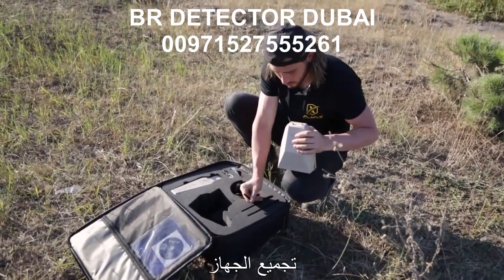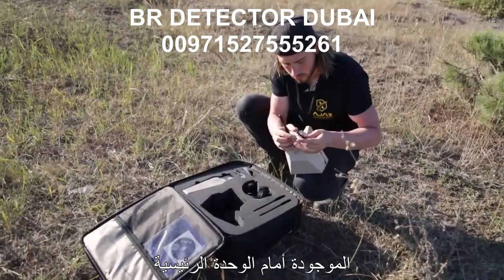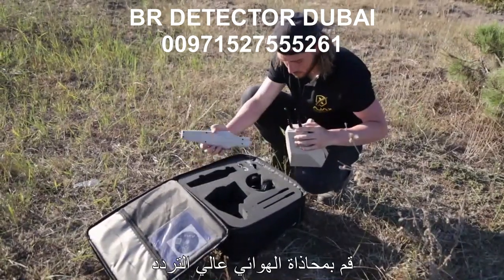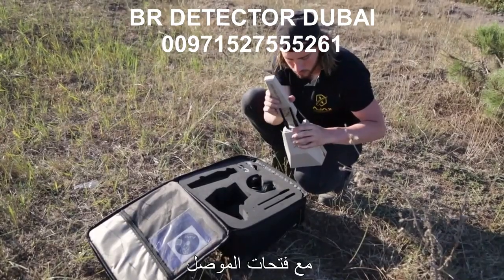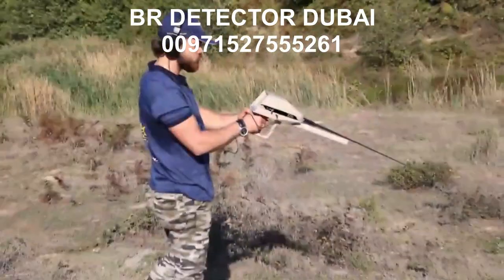Device assembly. Insert the antennas into the connectors located in front of the main unit and twist them securely. Align the high-gain antenna with the connector notches and press firmly until it is secured in place.